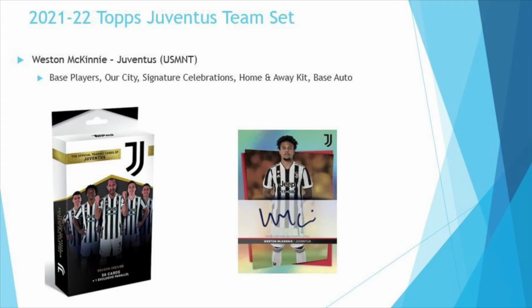Seems like there's going to be a lot of different team sets that are coming out. The first one, which has already come out, is of Juventus, and the main player to be looking for here is Weston McKennie. He's got a couple different insert cards, also has a base auto. So if you want to get some Weston McKennie cards, this is not a bad set to look at for him.